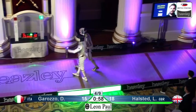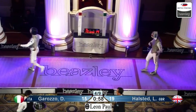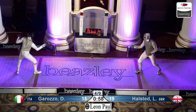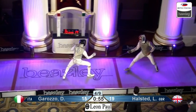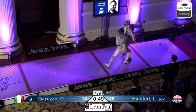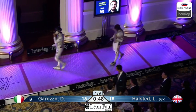Nice distance from Halstead, stepping away from the attack. That was a smart change after those stop hits. Throwing a getaway go like that is a really smart tactical change. See if he tries to switch it again. He's on the back line here. He's going to have to push forward around the back. That's the way to end the bout.